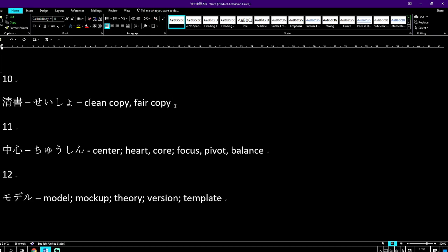Seisho is a worked on copy or a clean copy. Seisho is a clean copy or a fair copy. Seisho is a clean copy or a calculated writing of something.